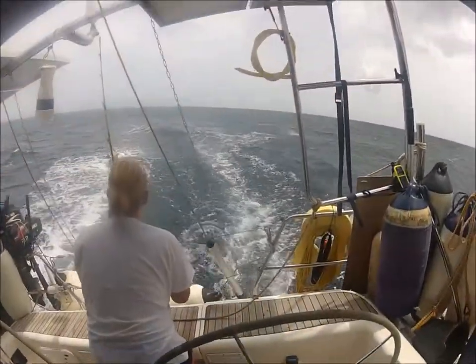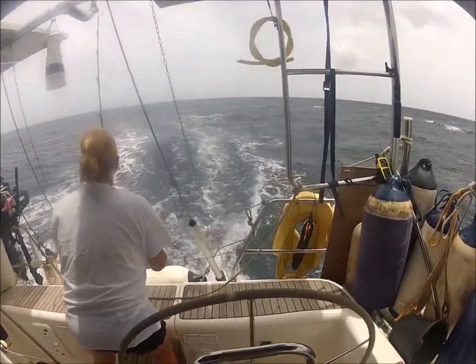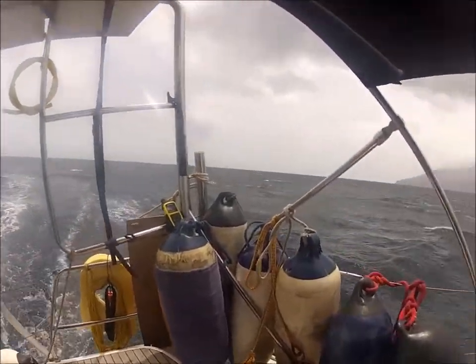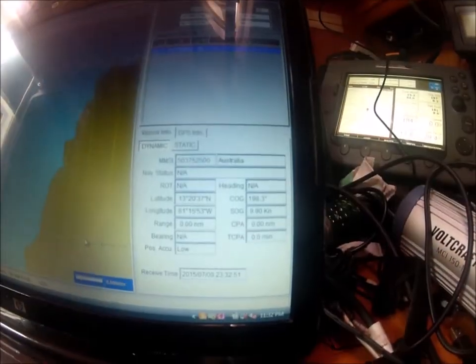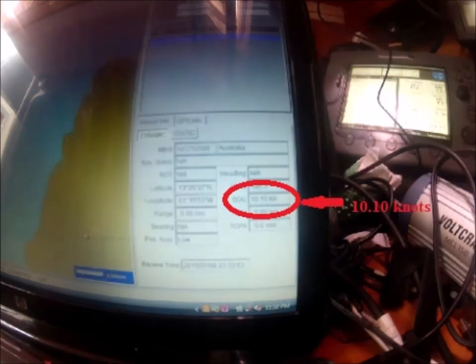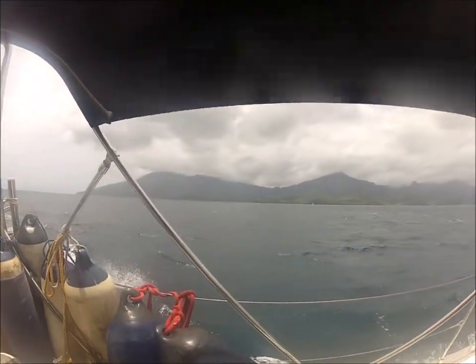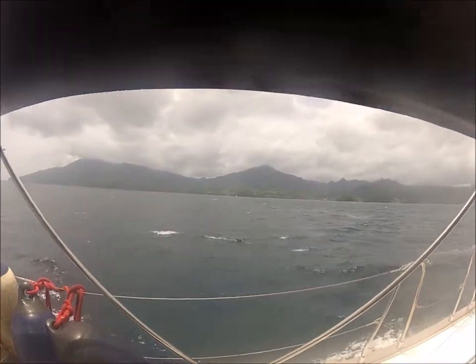Annie winding in the catch of the day. Another lovely big bunch of sargassum hooked up on the lure. Over 10 knots. With the really good boat speed, it didn't take long and we were soon on the west side of the island of St. Vincent.